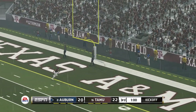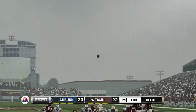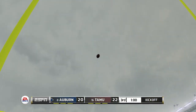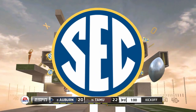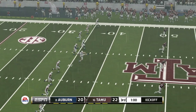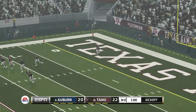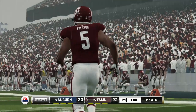Kicks away, and he's got it. Auburn is ready to kick it away. He sends this one deep, and it goes into the end zone, down for a touchback.